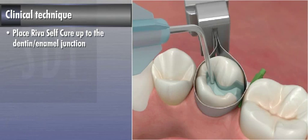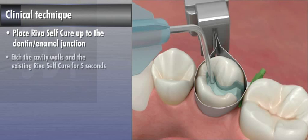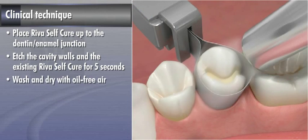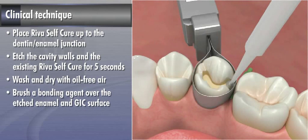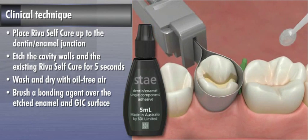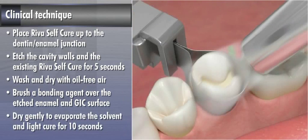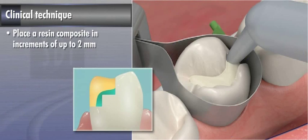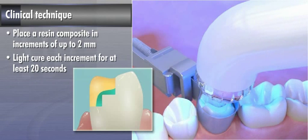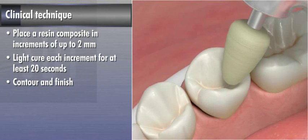Using Super Etch 37% phosphoric acid, etch the cavity walls and the existing Riva Self-Cure for 5 seconds. Then wash and dry with oil-free air. Brush a bonding agent such as Stay from SDI over the etched enamel and GIC surface. Dry gently to evaporate the solvent and light cure for 10 seconds. Place a resin composite such as Ice from SDI in increments of up to 2 millimeters, light curing each increment for at least 20 seconds. Contour and finish.